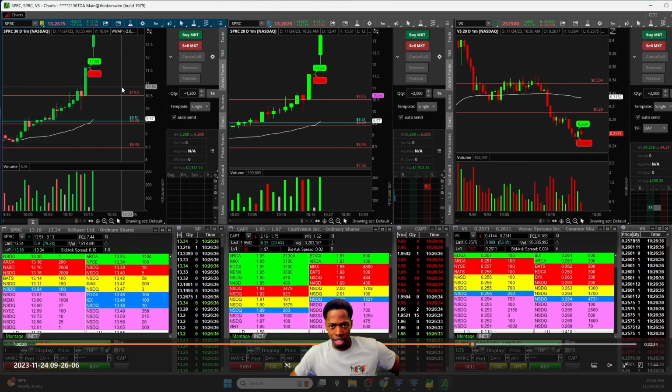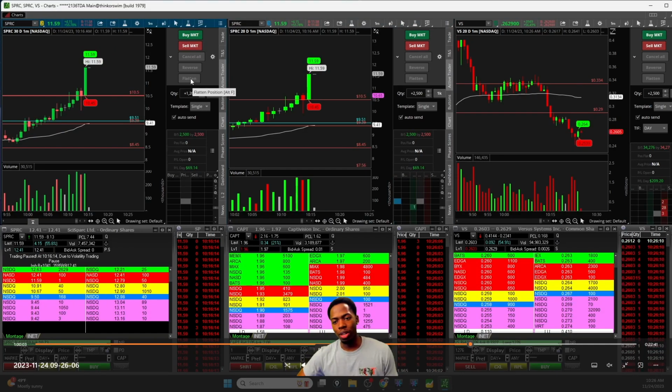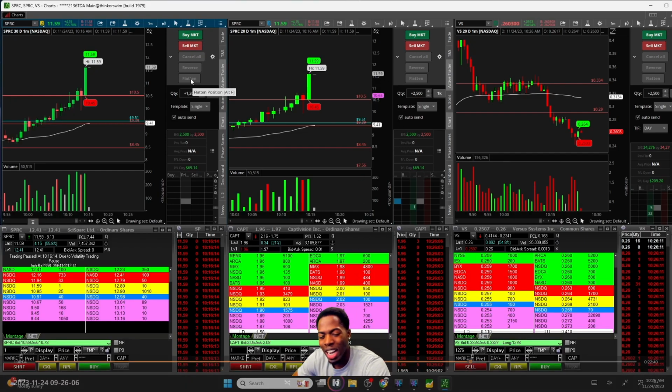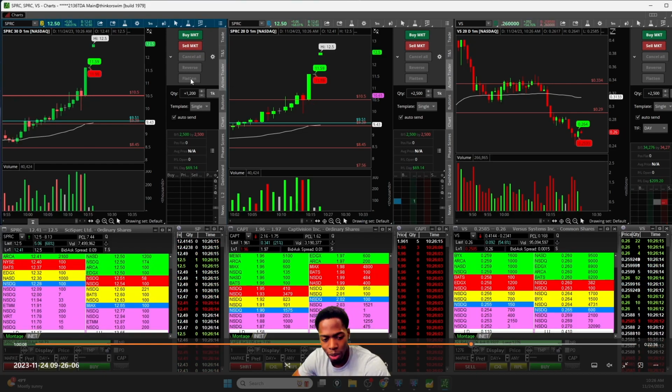So let's come back. Here we go, resumption is coming up. This is the trade I'm looking for. You can see I have 1,200 shares here. I'm using the order entry on the left-hand side. I do have SPRC open in the middle with some more shares. My hotkeys at Thinkorswim are not super intuitive, and I don't mind doing it the old-fashioned way like this.